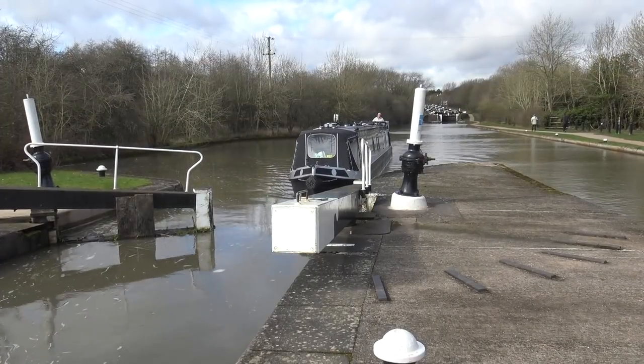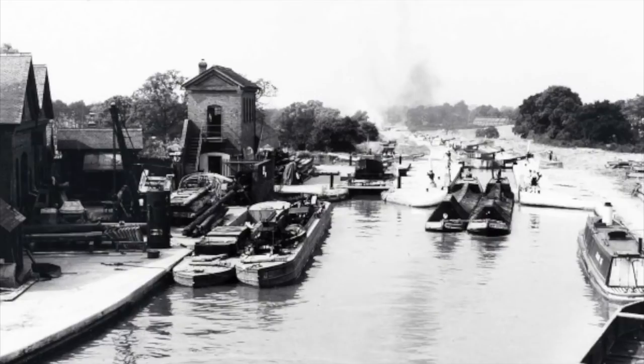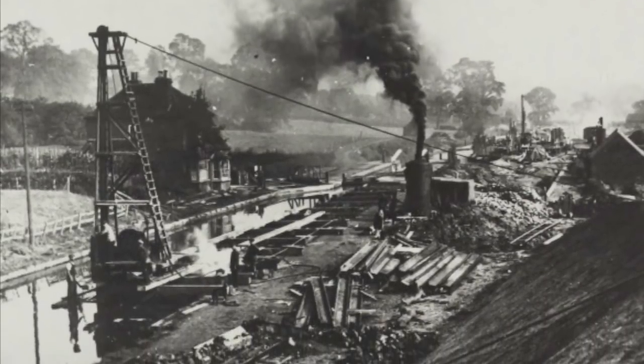In 1929, when they decided to build the double locks on the Hatton Flight, they actually kept the old single locks open so that trade could continue. Coal going up to the Black Country to feed the power stations and the factories. So they needed to keep trade moving, and they kept the single locks open.